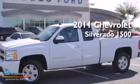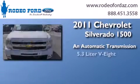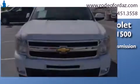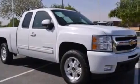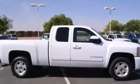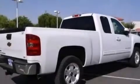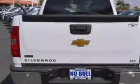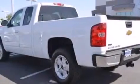This is a 2011 Chevrolet Silverado 1500. This truck has an automatic transmission, a 5.3-liter V8, and the added safety and control of four-wheel drive. Its top features include a navigation system, a premium audio system, XM satellite radio, a limited-slip differential, a heavy-duty suspension, traction control and stability control systems, big 18-inch wheels, and a tire pressure monitoring system.